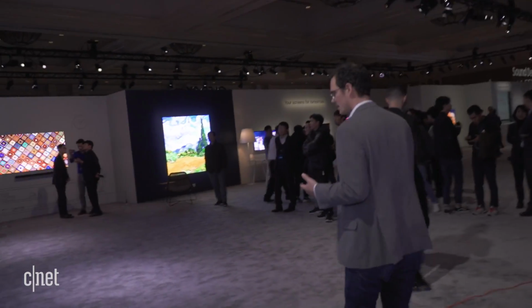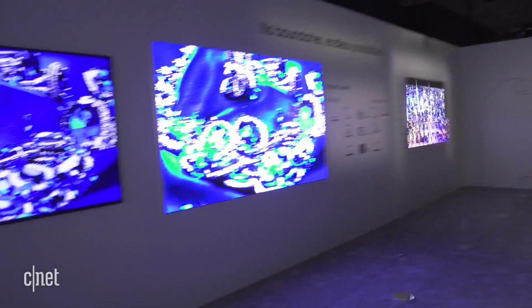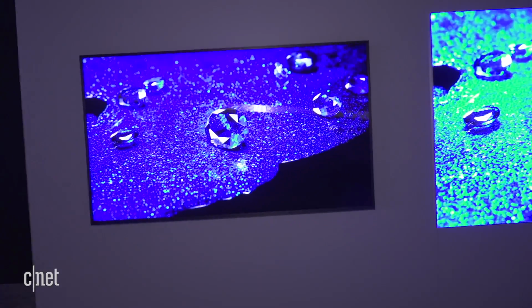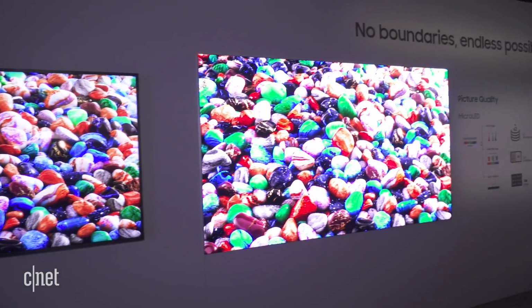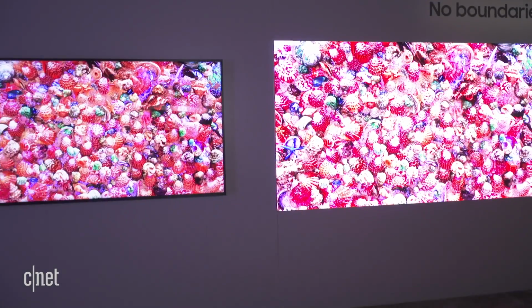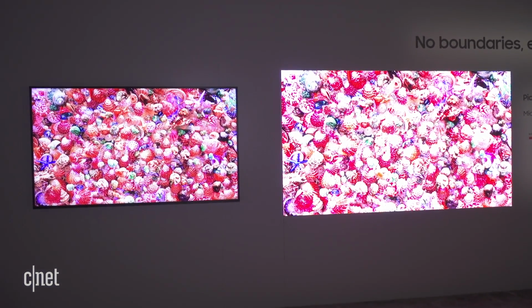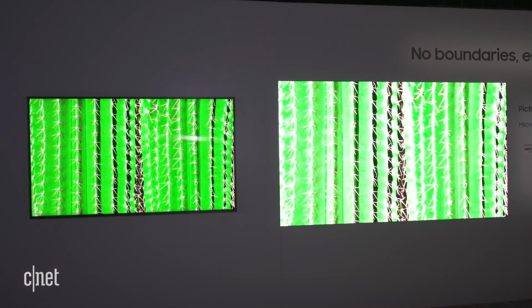Now, Samsung does have on the other side here some smaller examples. I'll show you real quick. A little bit less impressive, but still pretty cool. Right here, we have a regular comparison of a standard QLED TV 8K next to the micro LED. You can see the difference in brightness. I don't know how much it shows up on the camera, but in person, the vibrancy, the light output, the color, everything on the micro LED just pops.